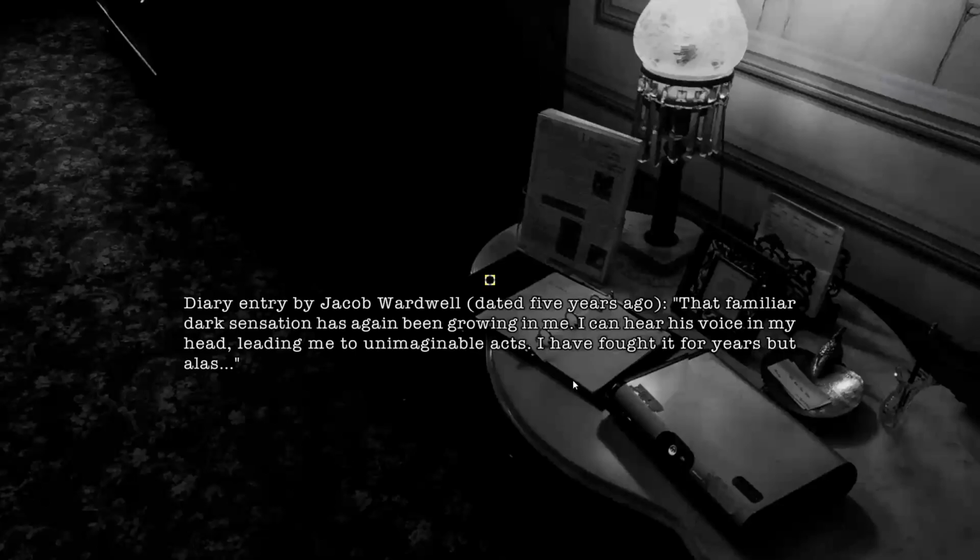Diary entry by Jacob Wardwell, dated 5 years ago. That familiar dark sensation has again been growing in me. I can hear his voice in my head, leading me to unimaginable acts. I have fought it for years, but alas.